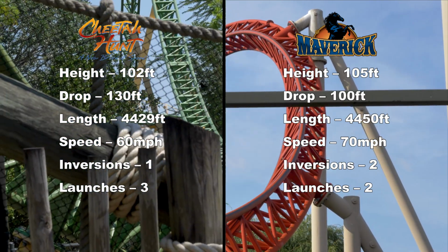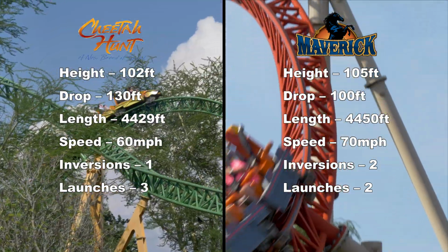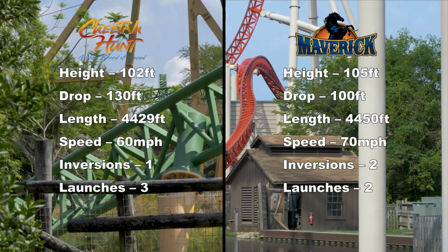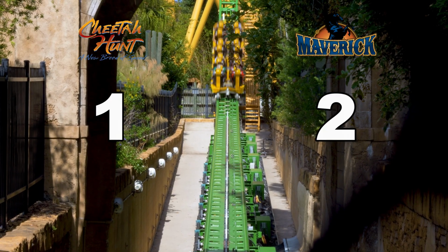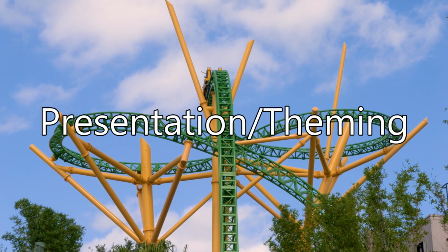Maverick has 2 inversions, Cheetah Hunt has 1. The only categories that Cheetah Hunt beats out Maverick in are launches with 3 and a taller drop at 130 feet. Cheetah Hunt dives into a ravine after that wind catcher tower. Since each stat is worth a half point, Maverick will walk away with a total of 2 points, while Cheetah Hunt scores 1 point.